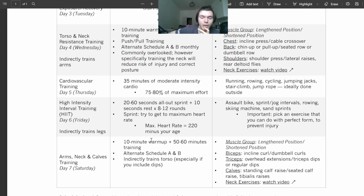Chest: incline press and or cable crossover. Back: chin up or pull up, seated row or dumbbell row. Shoulders: shoulder press, lateral raises or rear deltoid flies. Neck exercises. Watch this video, which actually would be really interesting, but I know that I'm gonna get a ton of issues when I am featuring this thing, whomever it might be from, on the podcast.